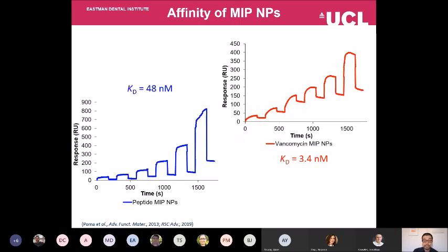And similarly, you can have nanoparticles that are produced against, for example, peptides or against antibiotics, even proteins, and you always get, thanks to the affinity separation-based process, affinities within the region of nanomolar to subnanomolar concentrations.